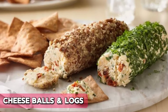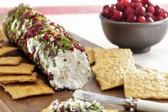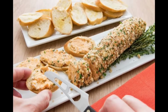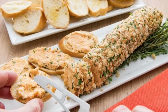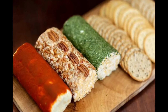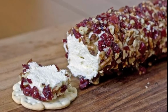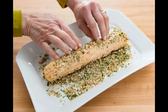Cheese balls and logs. In tune with the obsession of forming foods into shapes during the 1970s, see Jell-O salad, forming cheeses into balls or logs and rolling them in toppings was hugely popular during that time. Most recipes allowed for a variety of soft cheeses, which were blended together and rolled into a desired shape. Then the ball or log would be rolled in black pepper, herbs, or even nuts, and served with crackers for spreading. Why didn't people just eat cheese in the shape it was purchased? Because this was apparently more fun.